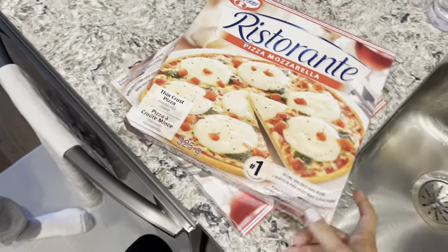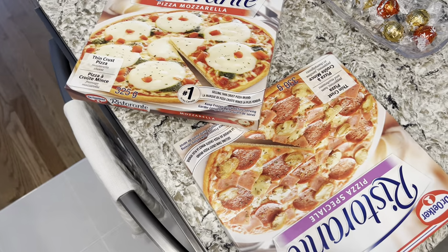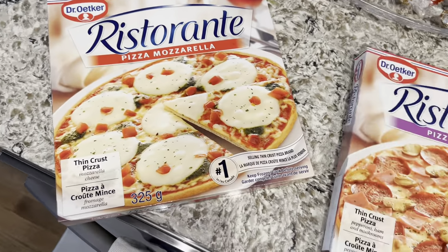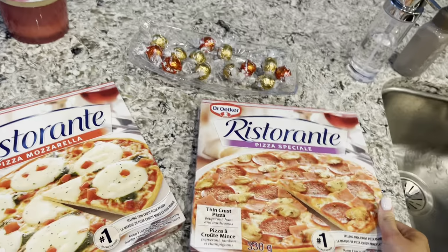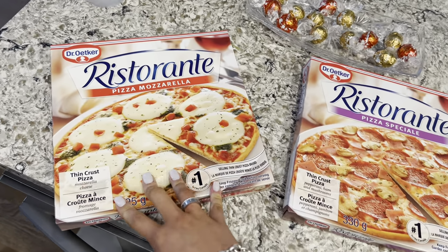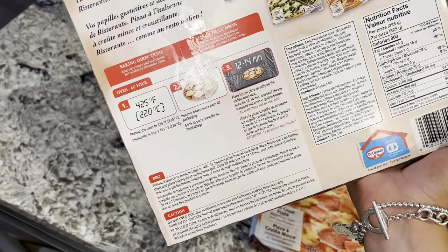We're gonna be lazy today, and for dinner we just picked up these pizzas that we're just gonna stick in the oven. So I got the pizza mozzarella one, and then Jay got the pizza special one. These are really good. If you guys have never tried the Ristorante brand from the grocery store for pizza, I definitely suggest. It's really, really good, and I'll show you guys how it looks.